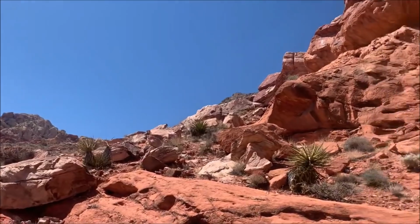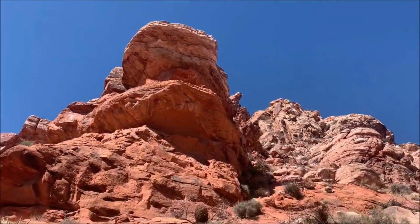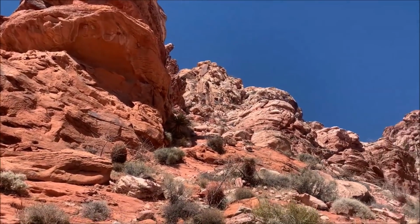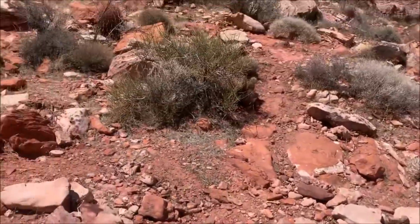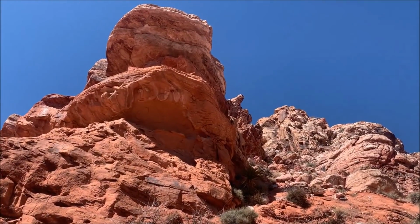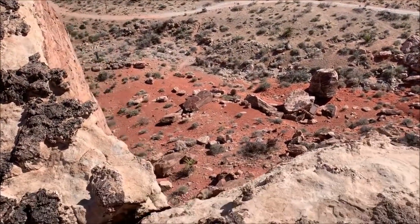Well, I'm trying to gain some elevation. I think that outcropping right up there looks pretty cool, so let's head on up. I think going up is easier than going down, because sometimes when you go down, the stuff under your feet just starts sliding. So I'm just taking it slow and easy. This is not the place to be careless, that's for sure.